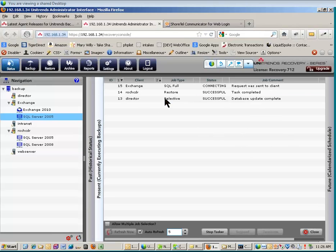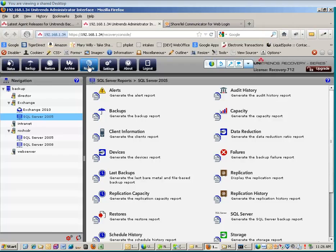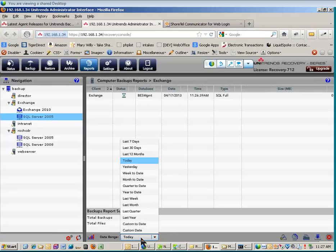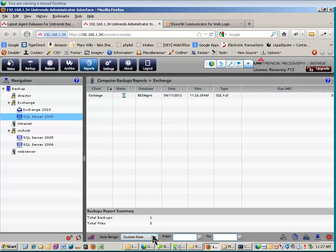you can see all of your different actions here. I'll show you the reports. If you click on reports here, it will show you a whole bunch of different reports that you can run. You can run your capacity report, which shows your storage usage, and you can choose your backup report. You can choose all your different backups that have run. You can filter it, so you can choose a range of dates if you wanted to. And then when you're done running the report, you can click on this button here, and it'll export it to a CSV, if you wanted to print it out or whatever.